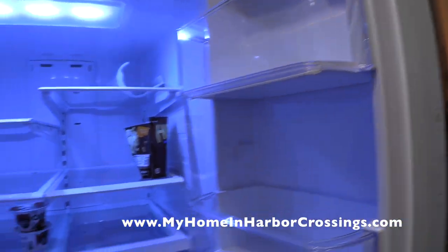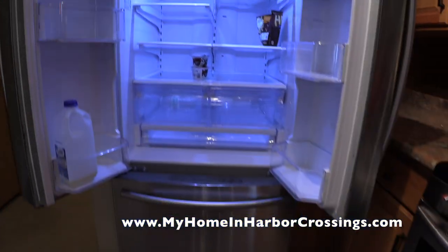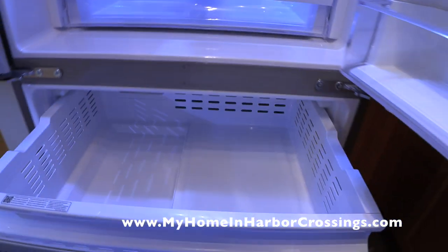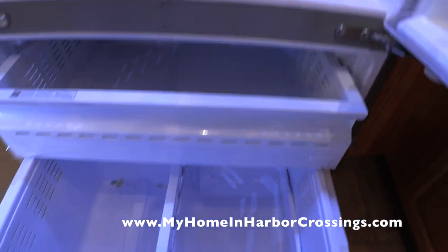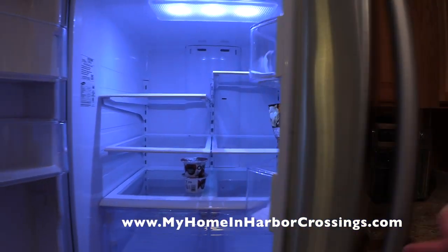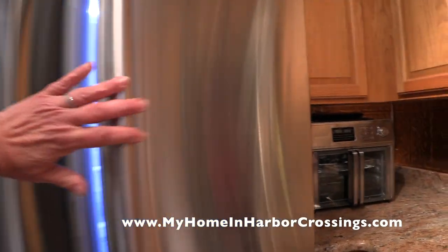Everything is so beautifully maintained. This is really in move-in condition. Here's your bottom freezer. See-through cabinets, in drawers in the refrigerator. That's always a plus.